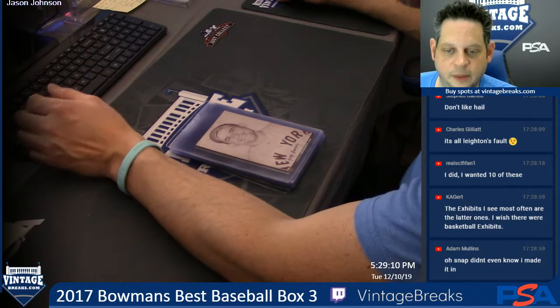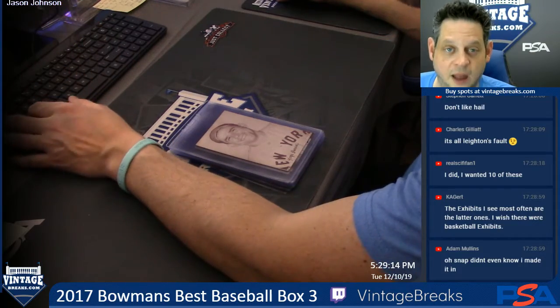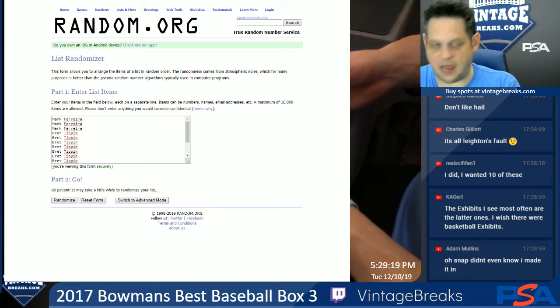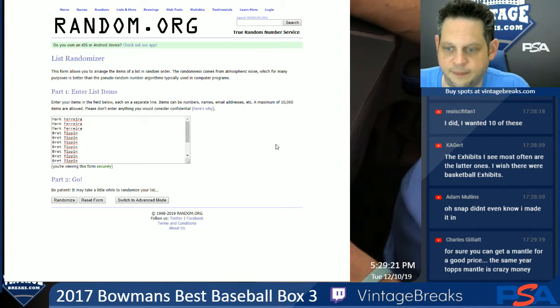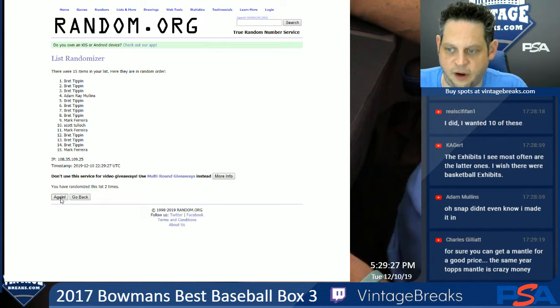There are basketball exhibits, Kev, but they're very rare, and they're part of a multi-sport set. There is a George Mikan, and I have one in my collection. All right, 8 times in the randomizer. Good luck, everybody. Exactly, Charles, that's kind of what I'm thinking. Still buying a piece of history for a nice price.